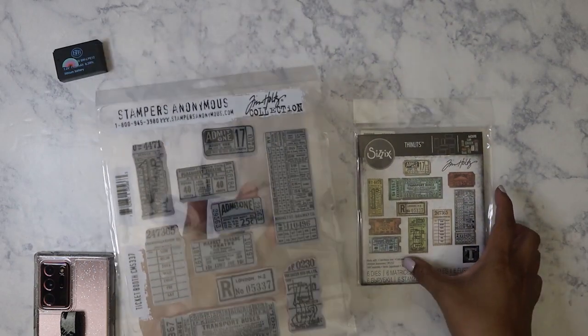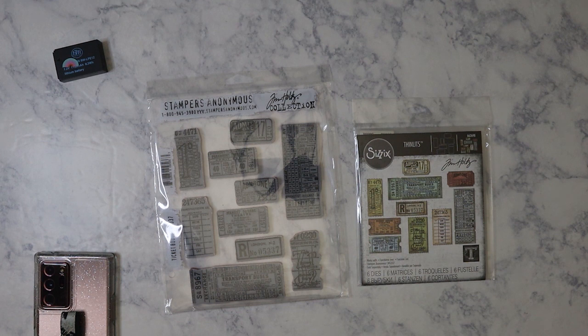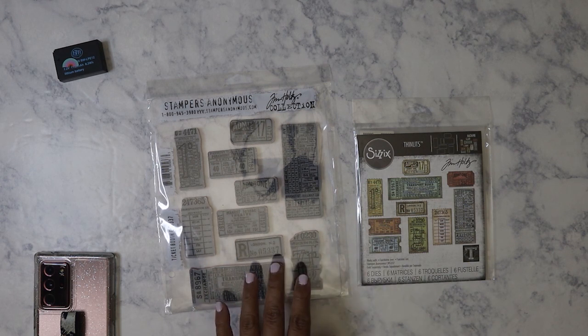Now, I've already been getting those bus or train ticket, ferry ticket type of ephemera from AliExpress. I did get some from there. I got some from Art Atelier, and then my friend Clarissa had gifted me some also. But I also wanted to get these because they're a little bit bigger than the ones that I had purchased or was gifted.